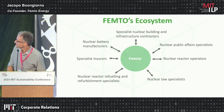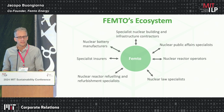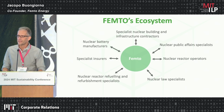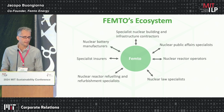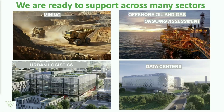So we like to think about ourselves as being at the center of a little ecosystem of, again, vendors, prospective operators of these machines. And the model here that we have in mind is a fleet of nuclear batteries. It doesn't make sense to have one off. You got to be able to operate a fleet of potentially hundreds, maybe thousands, being optimistic, of these nuclear batteries, because that's how the cost, particularly the operating costs, are going to come down, because there is a range of services that operating, refueling, and maintaining these machines is going to require, and that, again, makes sense if you have a multiple of units. So we are ready to support across many sectors.